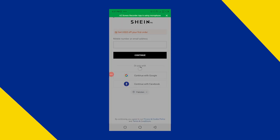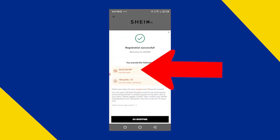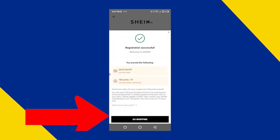While opening your account on Shein, you will get a pop-up window. You will get here $3 off on your first order. Now click on, go shopping.